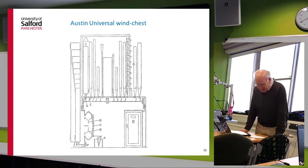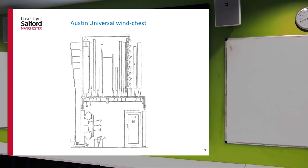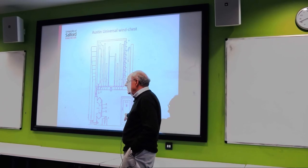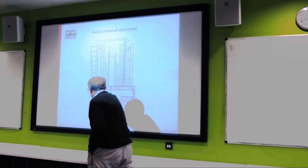Austin, in about 1880, came up with this universal wind chest. And they had three types: walk-in, crawl-in, and panels on the bottom. This is a walk-in chest. This is what they call the vestibule door. So you go in, and there's an airlock there. This is pressurized. This is the action here, and there's the pipework. And this is the wind control.